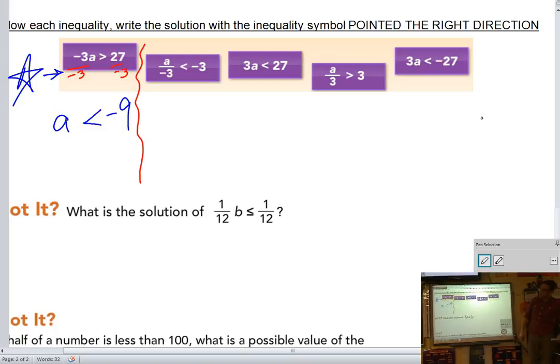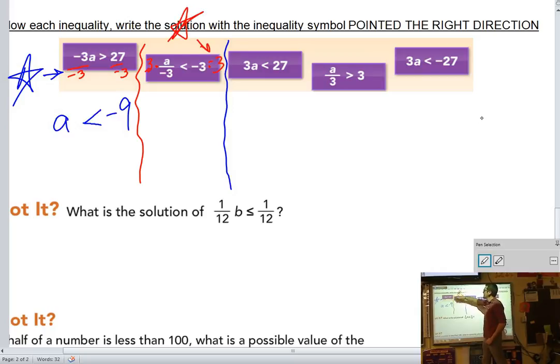Carolyn, what is holding in my next one, my A with my -3? Division. So to undo that, we multiply. So on both sides, show that we multiply by -3 and multiply by -3, but that should set off an alarm. We're using a negative. I flip this and I write that down first. A is now by itself. -3 times -3 gives me +9. A is greater than +9.